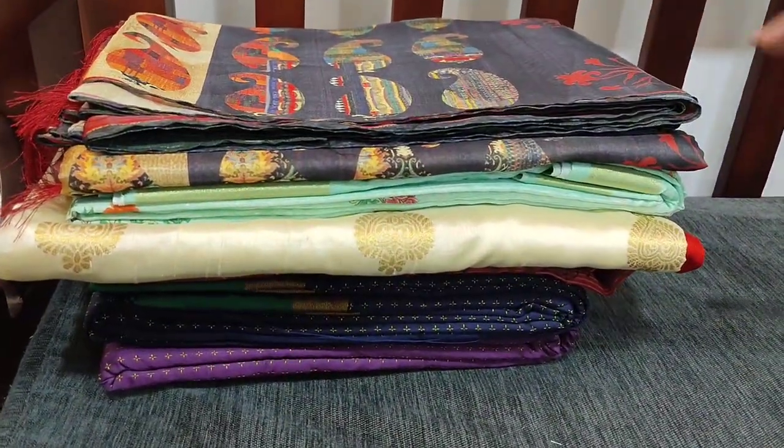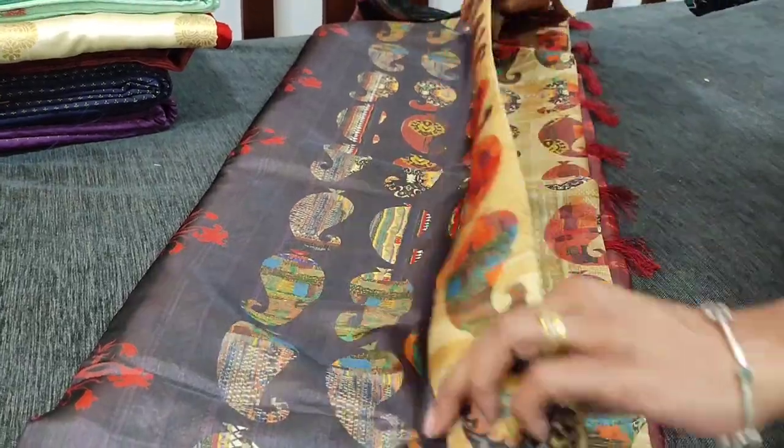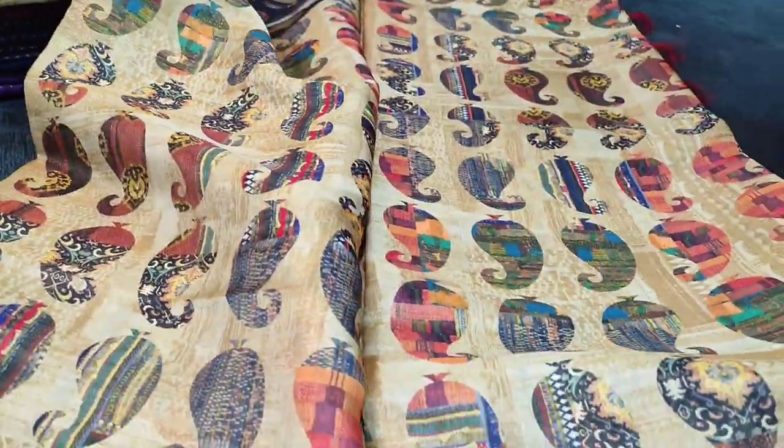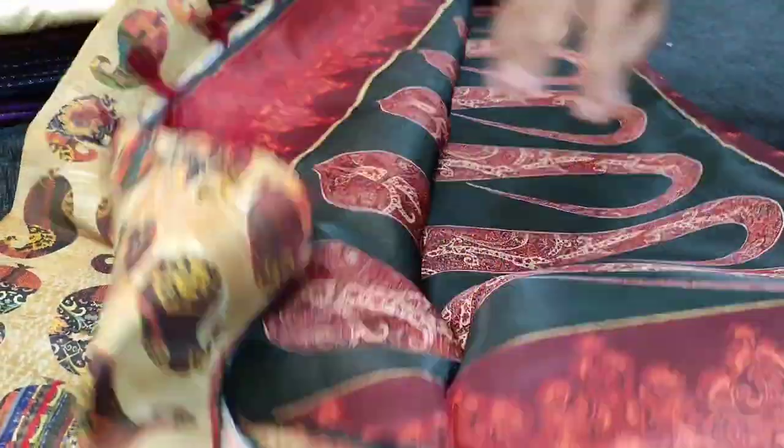1099. Single color. Next, we are going to see digital printed, a lightweight silk cotton saree with the colorful prints. So this is the design that comes all over the saree. And this is the pallu.